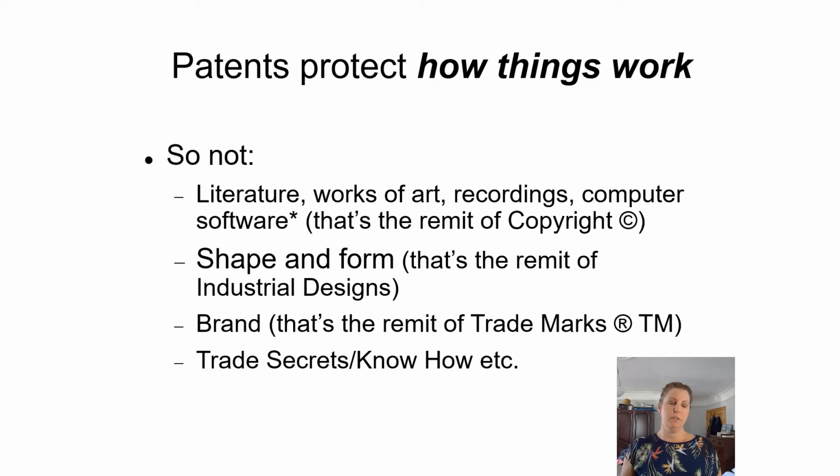So before I jump into the subject of patents more specifically, I just wanted to mention something that seems to me to be a little bit of a misunderstood thing generally, which is what IP is and what it protects. Quite often on the news I might hear, for example, oh, so-and-so has trademarked their new invention. Well, no, they haven't, because trademarks don't protect inventions. Patents do that. Patents protect how things work. Generally speaking, there are 5 types of intellectual property or IP protection, which are patents, designs, trademarks, copyrights, and trade secrets or know-how, that sort of thing.